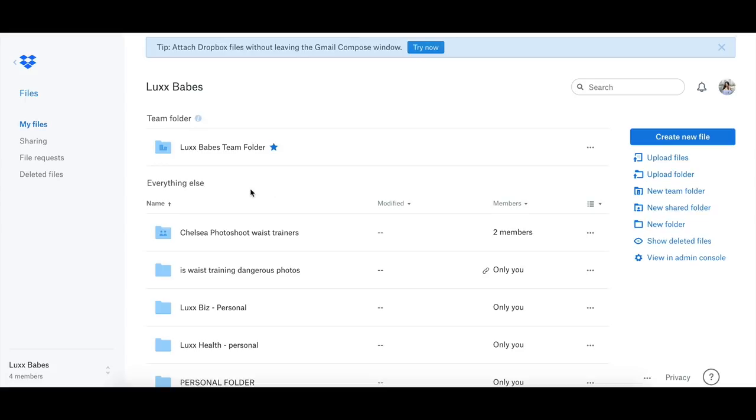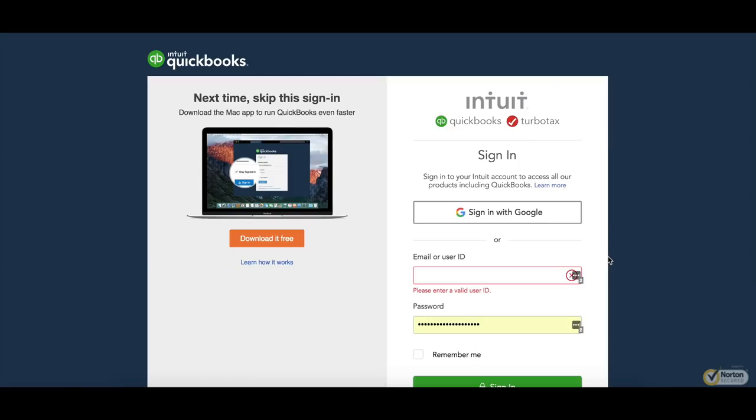Yeah, basically that's it. So Dropbox is where I share files and store files. QuickBooks is what I use for my bookkeeping. I actually just hired an accountant that's going to do my QuickBooks for me, because QuickBooks is good if you want to do your bookkeeping yourself.